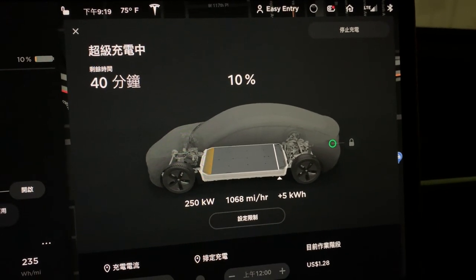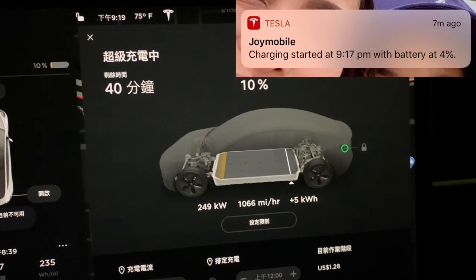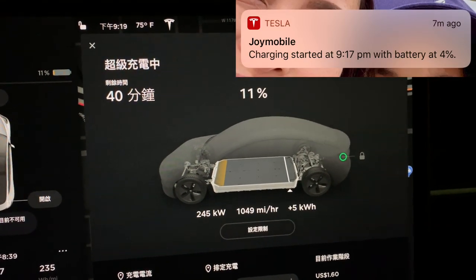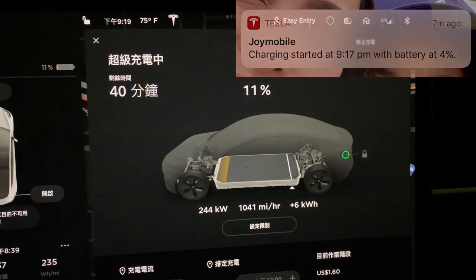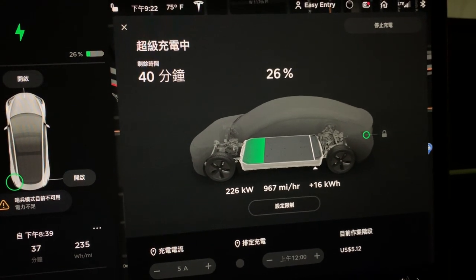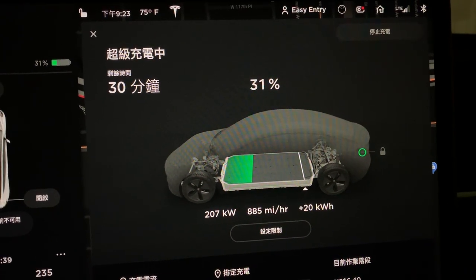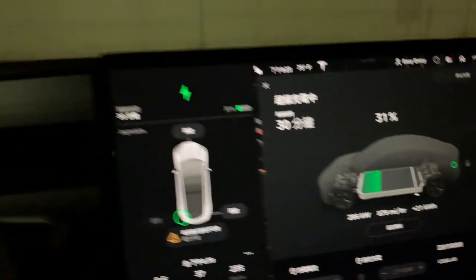This is very nice. I started, I think, at 9:18 p.m., at 4%, and I'm charging all the way to 90% this time. This is getting louder. Can you hear it? But yeah, this battery is humming really loudly. Let me go outside. You hear that? Super loud.